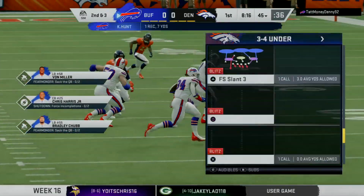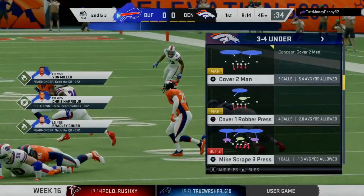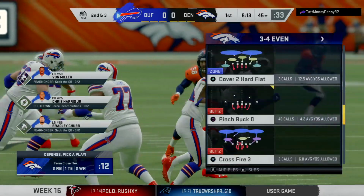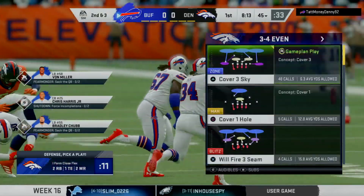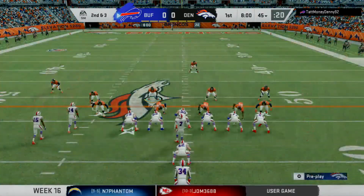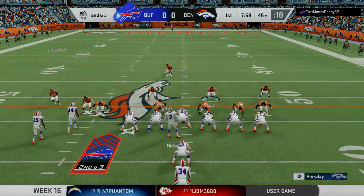For a second there, I thought that might break big. Screen pass. Looked like it was coming together. Looked like there was an opening. Still, ended up with a solid gain. Able to get 7 on that first down pass play. 2nd and 3.